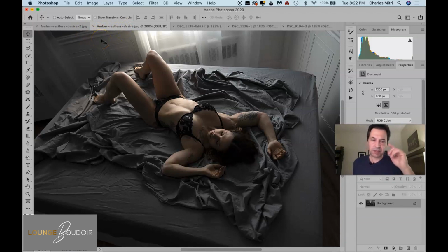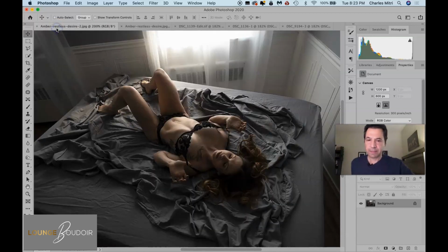So here is Restless Desire with the asymmetrical arms framing her head there. And then the other variation is hooking her thumbs under her bra straps, pulling out, away and out a little bit, almost kind of like in a V, away from her. And that gives the shot a little bit more energy.